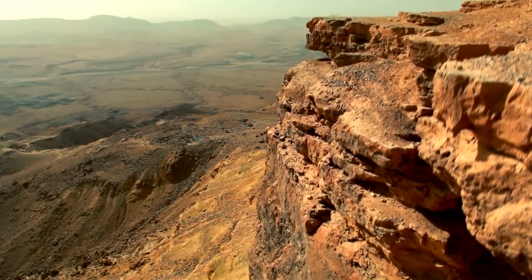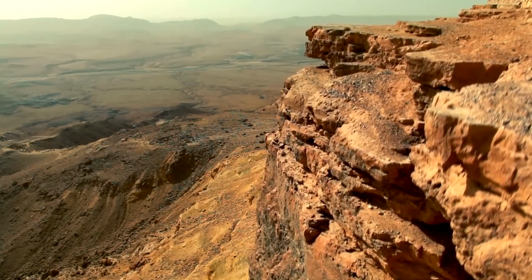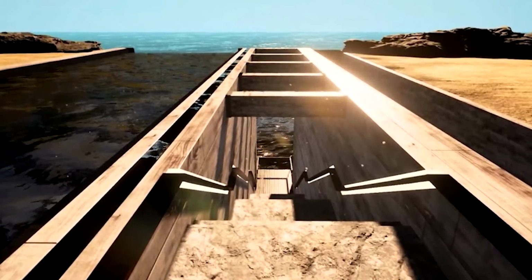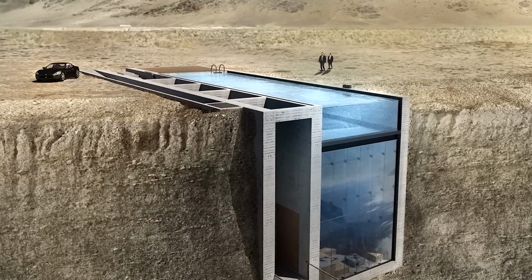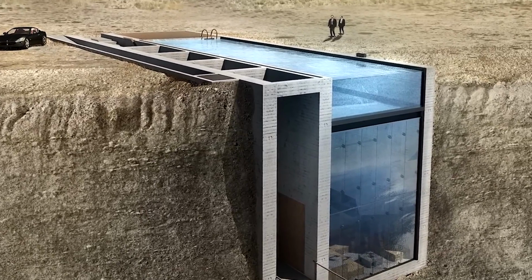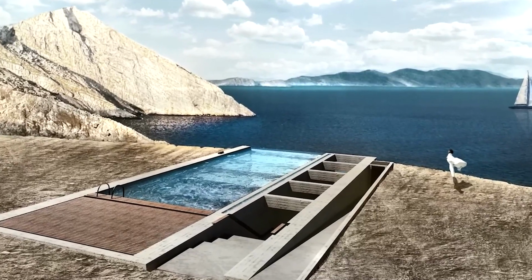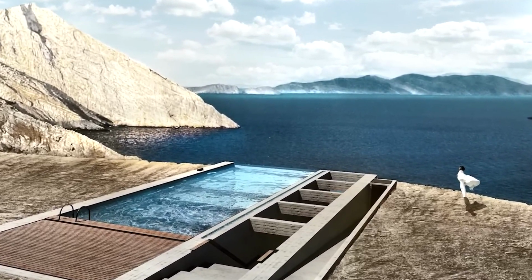Number 7. Casa Brutale. Even if you live in a dry desert, you might still want to feel like you're hidden away in a secret place. That's where Casa Brutale in Beirut comes in. It's not just any old hidden house, it's probably one of the coolest homes in the world. Why? Because it's built right into the side of a cliff and hangs off of it. You get amazing views of the ocean, but be careful not to look down because it's really high up.